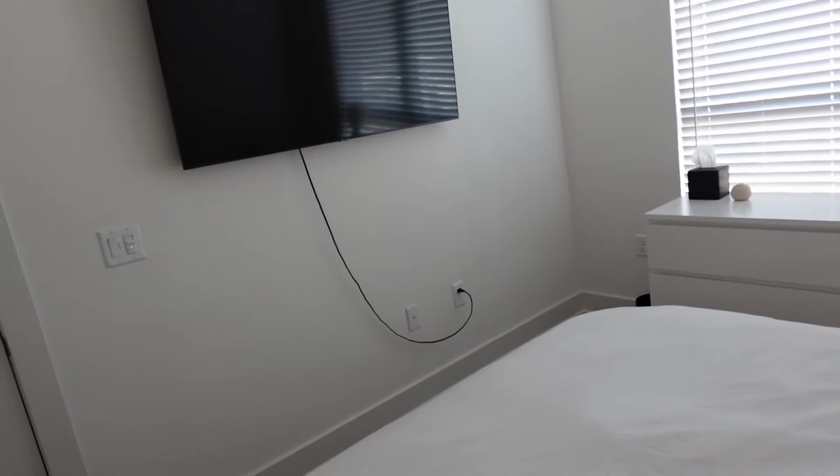It really didn't do it justice. So yeah, the cord right there is a little bit annoying, but we'll get some cable management in the near future. That's the least thing I'm worried about right now. I'm just so happy we finally have a mounted TV.